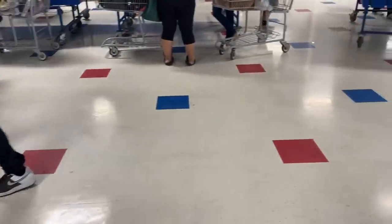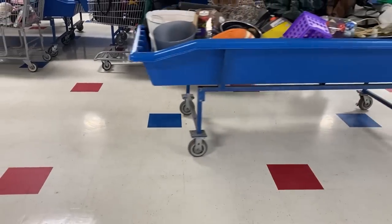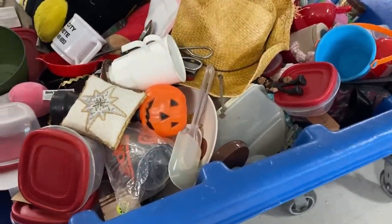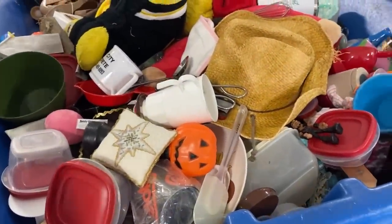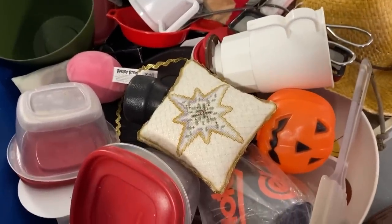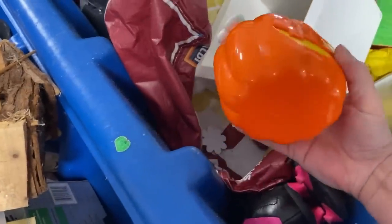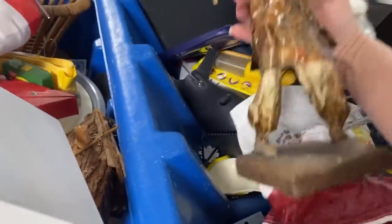Hopefully we can find some good stuff. We're having a good time here at the Vince. I see another one right here. I'm gonna grab these two. Adorable. See what else we can find over here. I need to carry a bag on me, but I just don't. Look at that man.